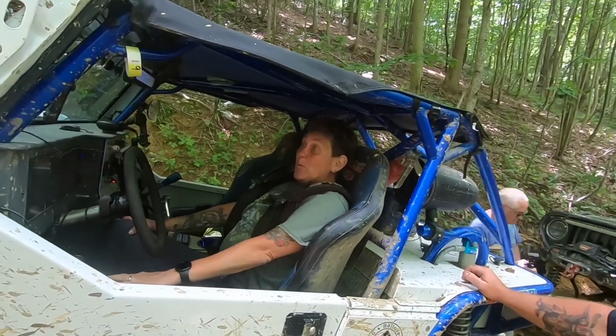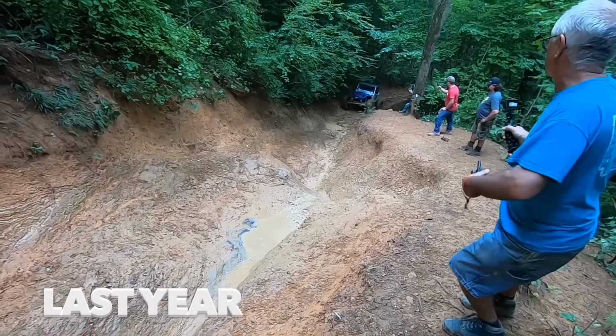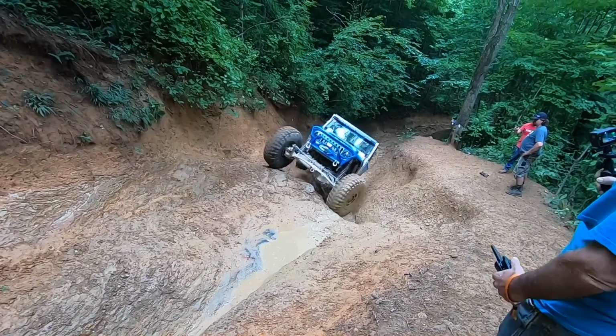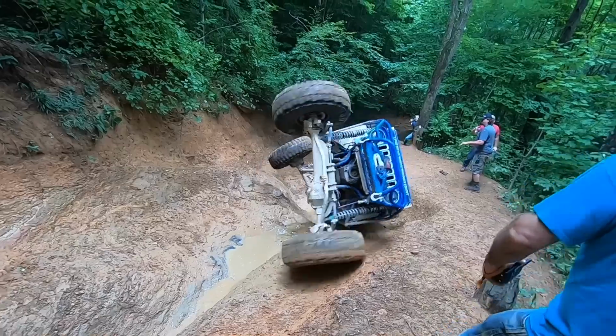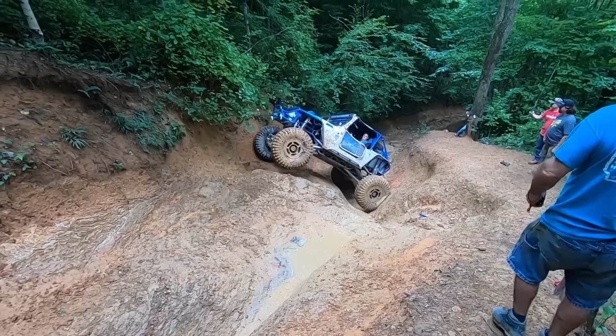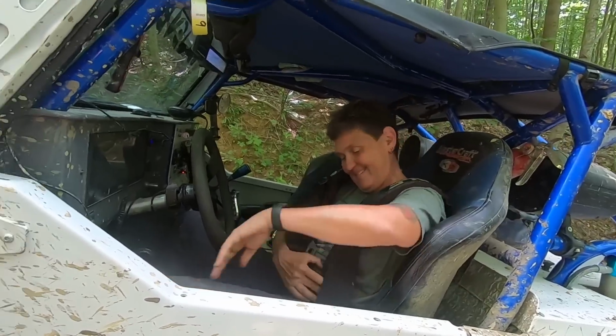What happened last time? Well, what had happened was, I was rolling right along and it just came out from under me, laid it on its side, as you can see right there. And it set itself back up, and then I ended up winching because I was going to try that again. That rocked my world for days after that.